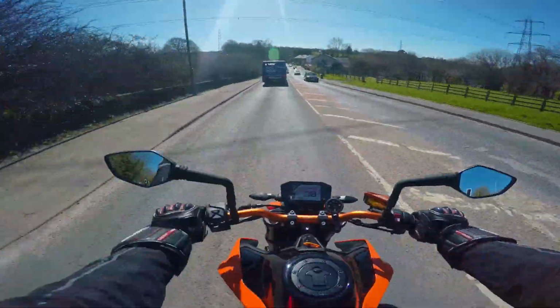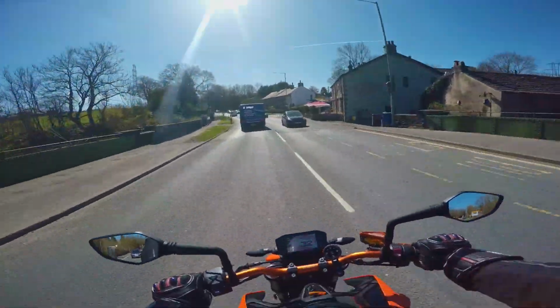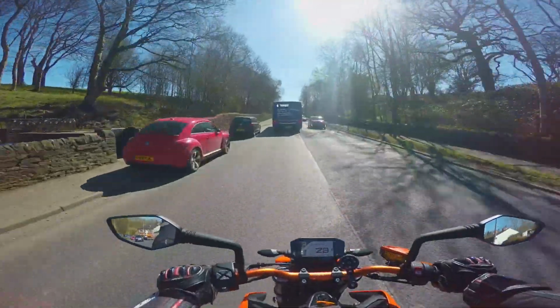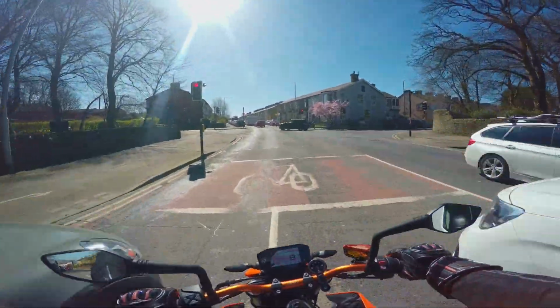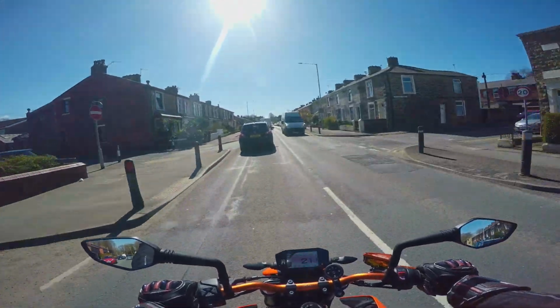Now, after riding on a highway and finding out exactly what it's like on fast roads, it's time to have a little look here at slow speeds and traffic. It's a very lightweight bike, so I'm sure it's going to handle very well. The throttle response in street mode here in town is a lot better than sport mode.